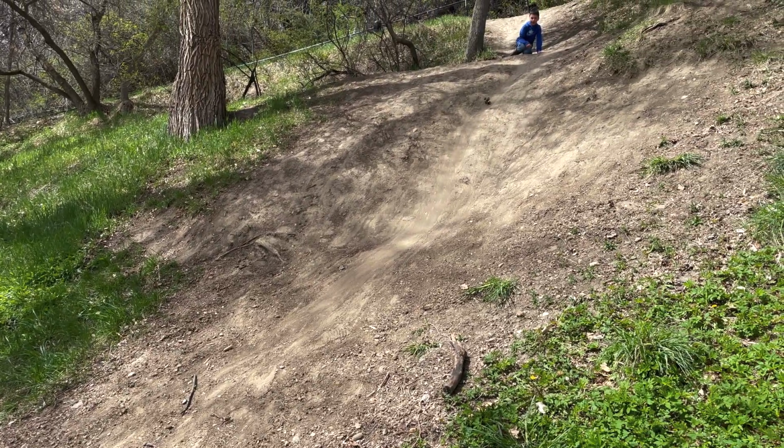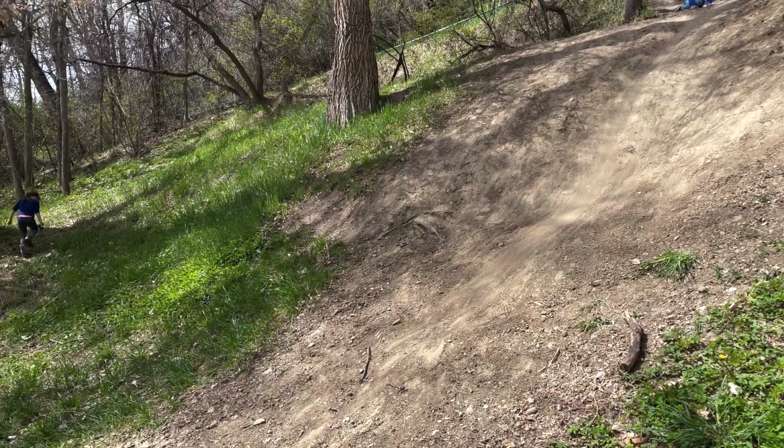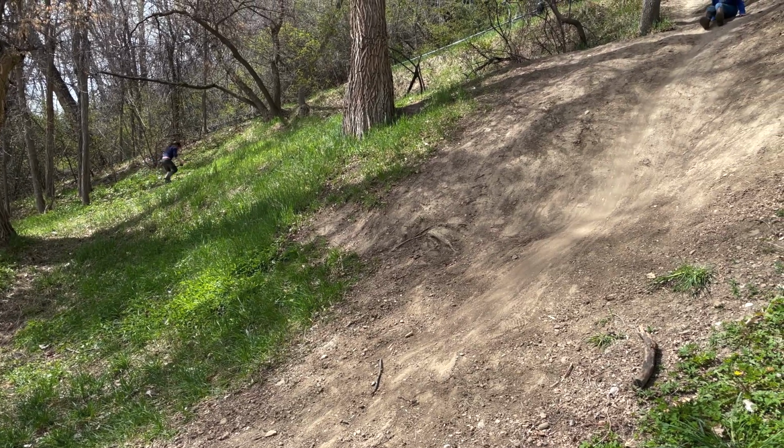Spring arrived here in Wyoming finally too, and we are out and about, always exploring, always traveling, and always being outside.